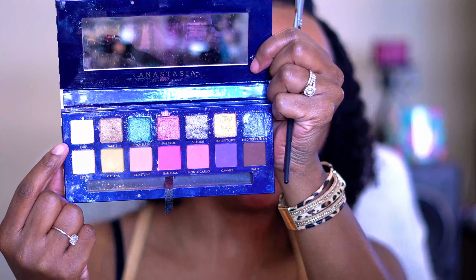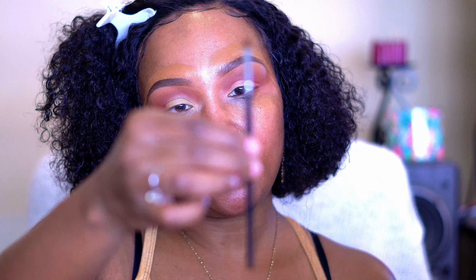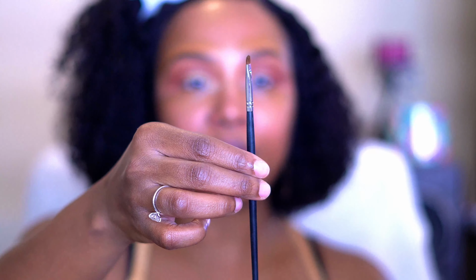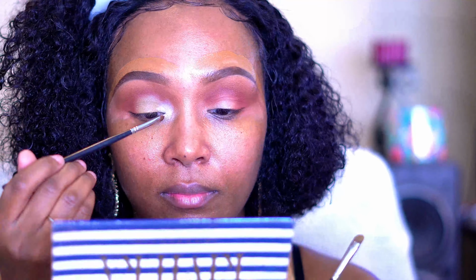Okay, y'all, so back into this palette, and we're gonna go in with this one right here. This is a white shade. I'm just gonna take a little bit of that color and pop it in my inner corner. And the brush right here is what I'm gonna be using. This one is from Marfa. This is the M213 brush. So right here, just a little bit of that color in the inner corner just to, you know, make my eyes pop out a little bit more. And of course, drag it up and into Cabana. And of course, adding a little bit more of Cabana to blend out the white color.